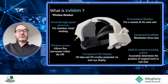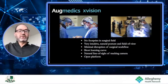So what is X-Vision? You have a headset, which is wireless, so allows free movement within the OR. It's personalized for each customer. It matches your interpupillary distance. There's a built-in surgical tracking system. It's built into the headset, so there's no distant cameras or anywhere outside of the surgical field that the instruments have to talk to or connect to. And it provides 2D and 3D imaging in the surgery.